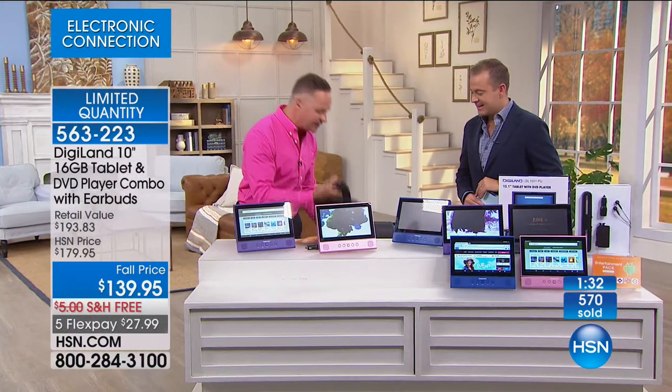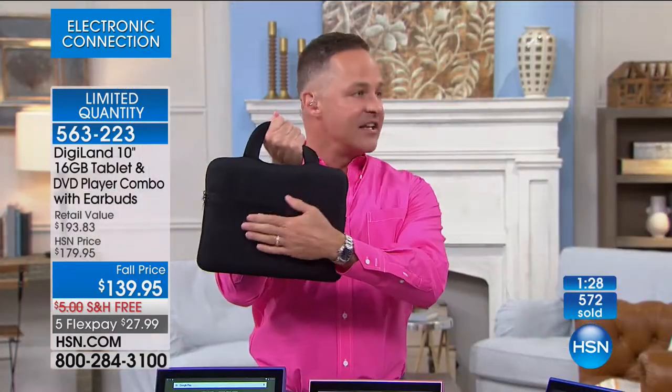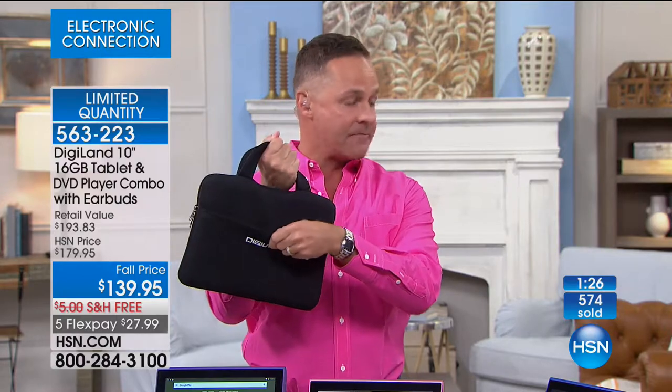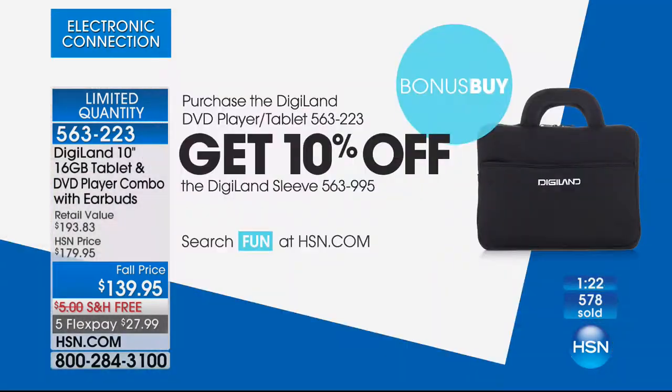You don't need to buy anything. The one thing that I would recommend, because I do think you'll take this on the go with you, is the neoprene case that we have available today. It's a nice package. There's no doubt about it. And the case gives you that versatility when you're going to be traveling.